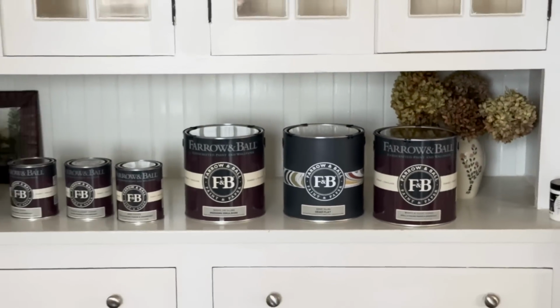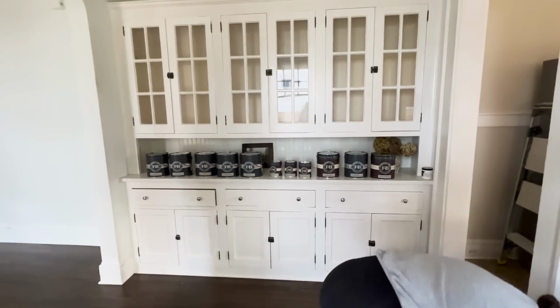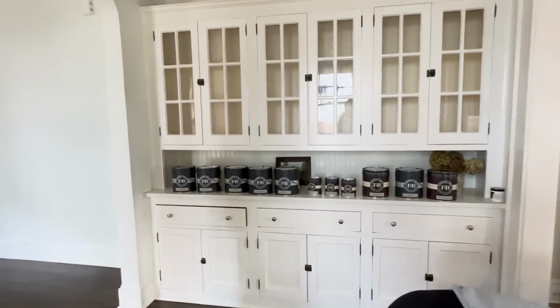Got some Farrow & Ball paint. Can I start painting? Sure.